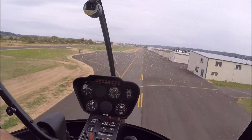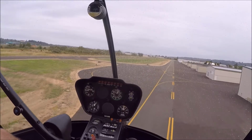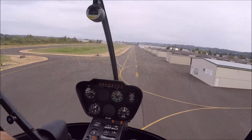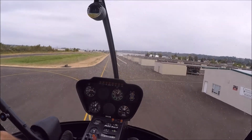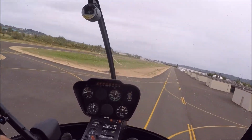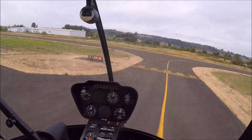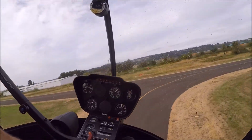Auburn traffic from cap 4632 is about 4 miles to the southwest at 1,500. We'll transition to the east side of Auburn and then northbound to Renton. Auburn traffic. Auburn traffic, Skyhawk 97 Papa Delta is about 5 miles to the west of Auburn, Tacoma. We're going to transition over the airport to Renton.